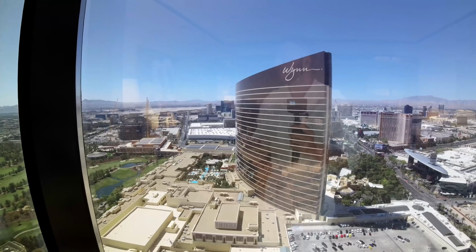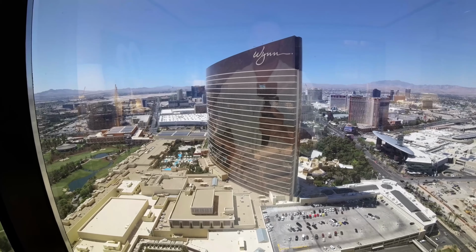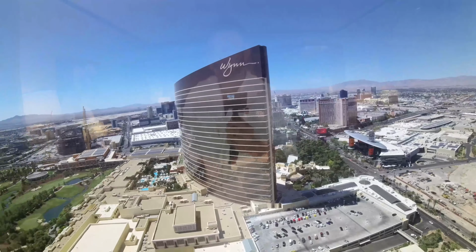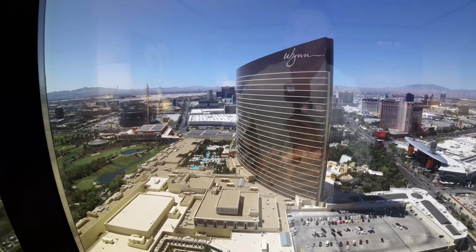Let's take a look outside. This is the view from floor number 53. This is my panoramic suite, making this a panoramic view. Basically, that means it's just a high floor. So if you get a panoramic suite at Wynn or Encore, that just means you're on one of the top floors. Last time, when I was at Encore, I was on floor 62. That was spectacular. Floor 53 is really good. That floor 62 was really, really special.